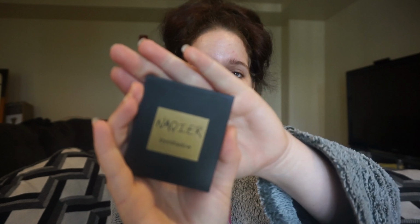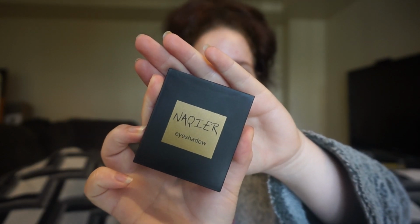And the last thing I have to test out here is something I'm super excited about. It's this Naquir, I think I'm pronouncing it correctly, eyeshadow palette. Now, this is actually really cool because what you do is you buy these single eyeshadows, and then I didn't even have to pay extra for the palette that they come in. They just send you a palette to put them in. And all of the shadows, I bought 4. They were all 79 cents, and the total came out to $2.70.